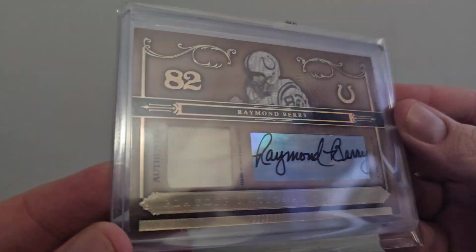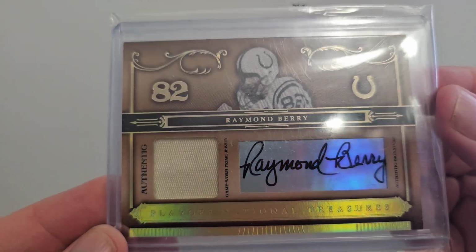This is 15 out of 15. Nice, authentic. This is a game-worn prime jersey. Prime, but one color. Raymond Berry. You can kind of see it as a patch piece, but a little cut off on the autograph. I'm happy with that. If I find something nicer, I may upgrade, but it is what it is.